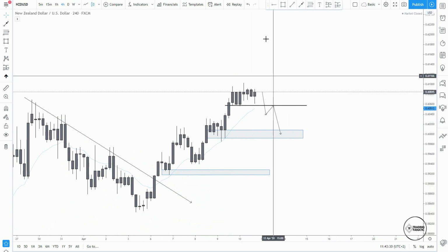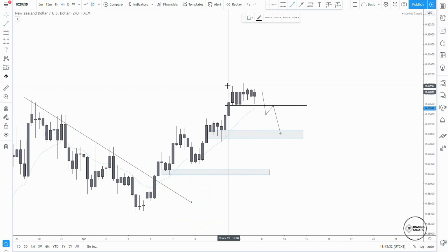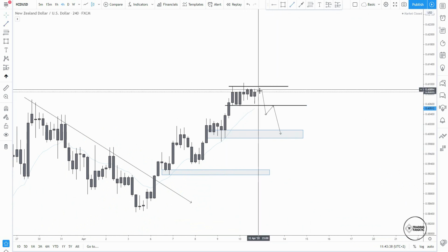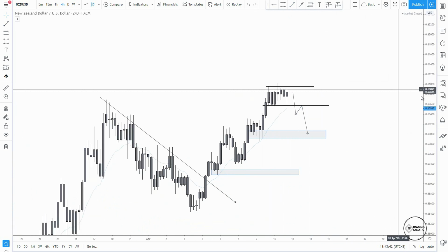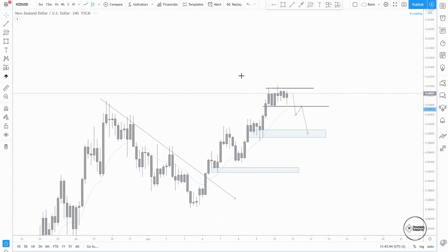But for now, you can trade the pullback if you want to, and if you feel comfortable with it, because price is at a higher high, and if we expect the market to continue, it first should exhaust, so you can take the exhaustion and then trade it back to the upside. So this is how I look at NZD/USD.